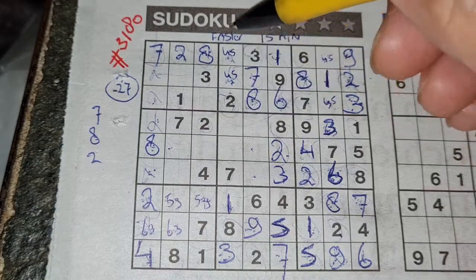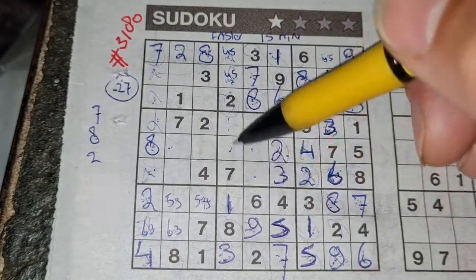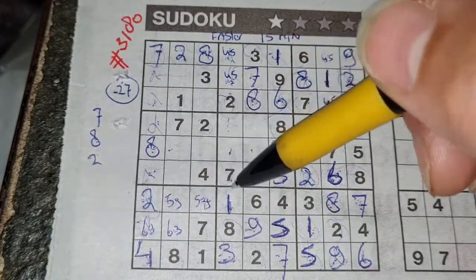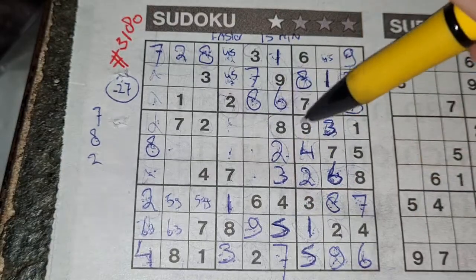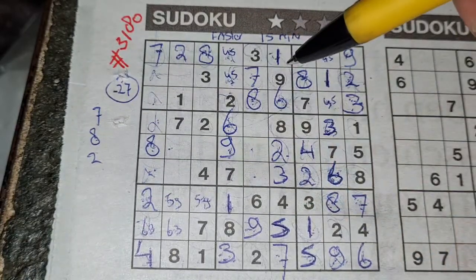So here in this column, two numbers are left. 1, 2, 3, 4 and 5. 6 is missing. 7, 8 and a 9. 6 and a 9. We see here 9, no 9 there. 9 should be here and a 6 goes there.